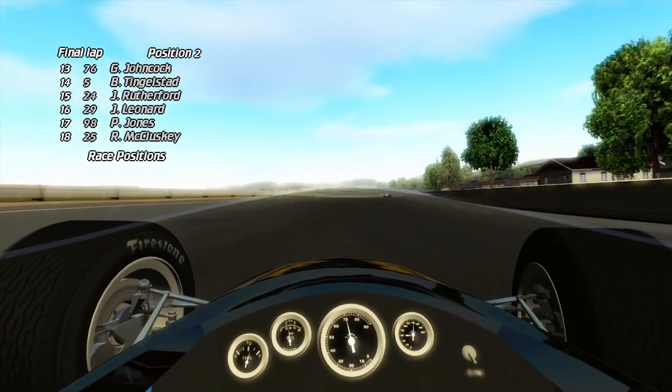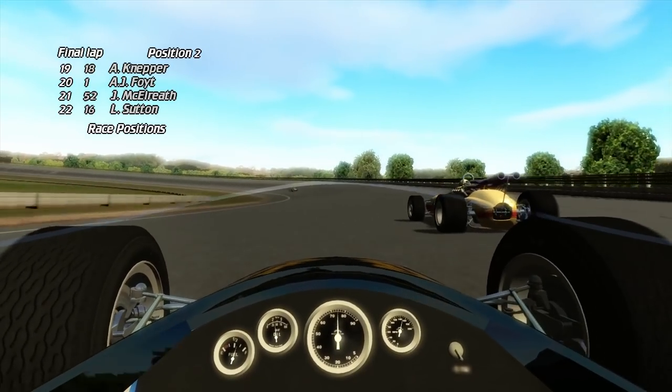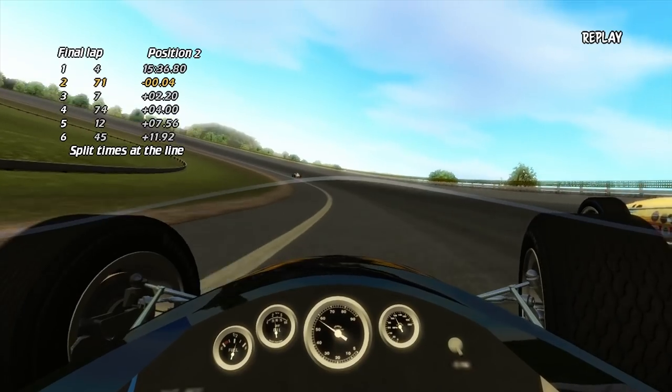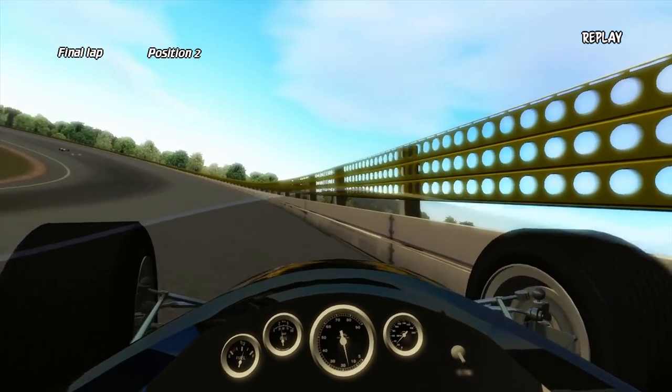Let's go on board for that dramatic final overtaking opportunity. Branson's on the outside, and I sent it up the inside. This will probably be the definitive angle. Now he definitely came down. He definitely came down, and somehow I managed to save it, keeping it just off the wall.